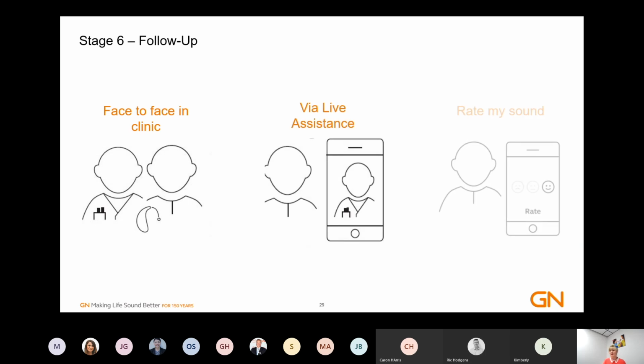We could use live assistance, or we also have this little Rate My Sound functionality in the app where it'll pop up 3 days, which is the default time and can be changed, after some adjustments have been made, where the client's asked to pick a happy or sad face to tell you how they're getting on. So it's another little extra follow-up method that can be included in there.